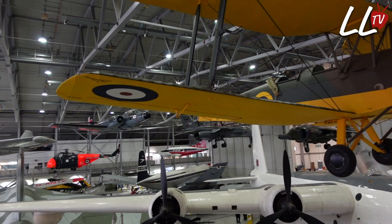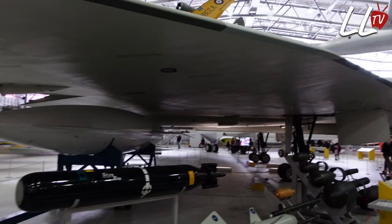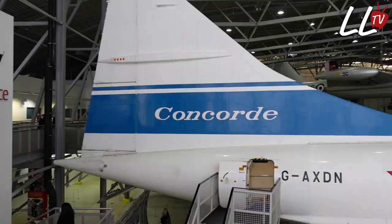Yeah. Do you want to get on the Concorde? Where? Up there. There's no Concorde in here. Yes. Where? Up there. Oh yeah, there's Concorde. Concorde's in here. Now this iconic plane is a record holder. It's built to travel twice the speed of sound.